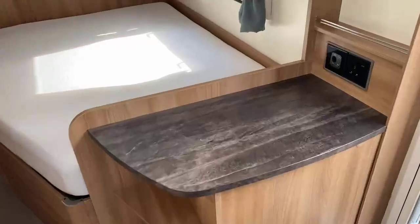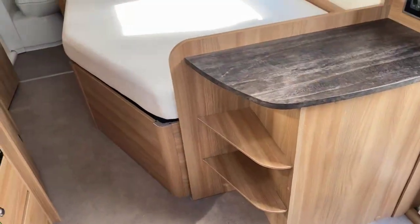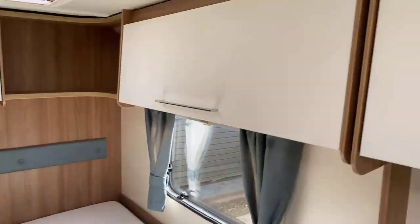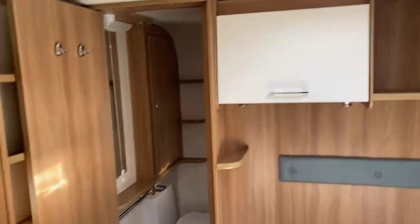You've got a sideboard here with a television point on the side and 240-volt socket and a couple of tucked away shelves. A nice large French bed with storage located underneath and further storage cabinets going through to the bedroom area. A generous sized wardrobe tucked away here where you've got a hanging rail, some tucked away shelves.